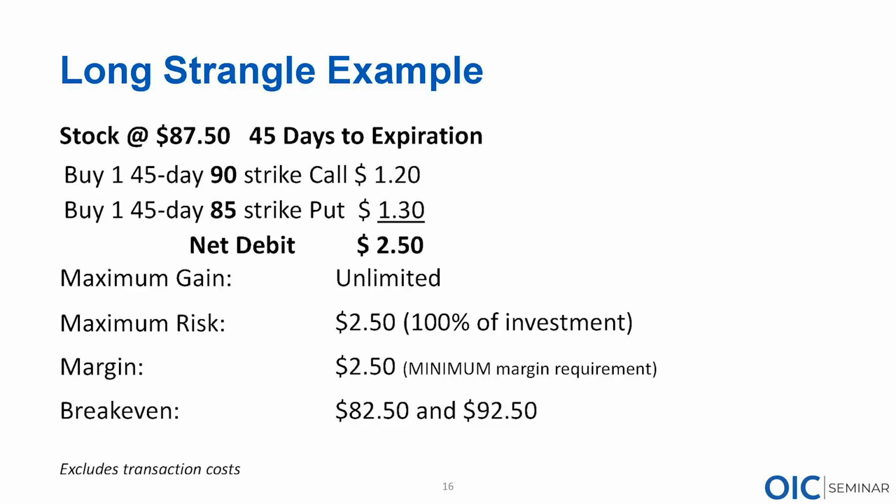And our break-even points. We paid $250. That means we need to extract $250 back from the market. That can happen either on the downside or the upside. So our break-even points are what? Who knows those? $92.50 above and $82.50.